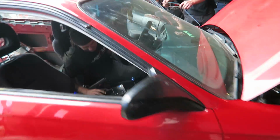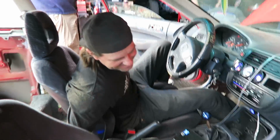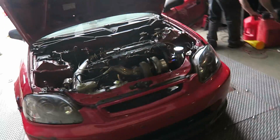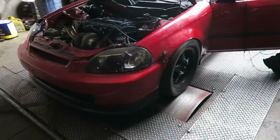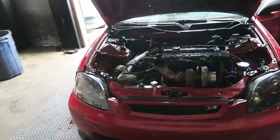Got the dyno working. It's working good now, huh? Yep, got a new tower sent in. So the dyno is reading numbers again, and we're gonna finally find out what the hatch actually puts down. So just gotta let it warm up and do a couple pulls.